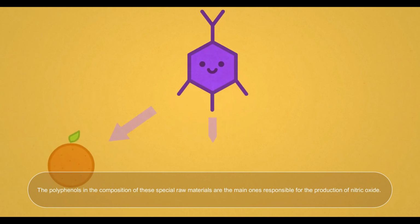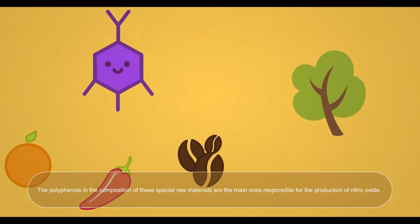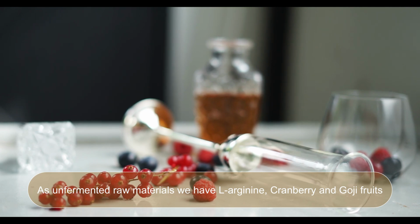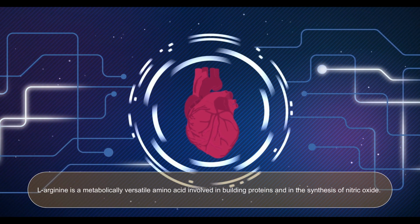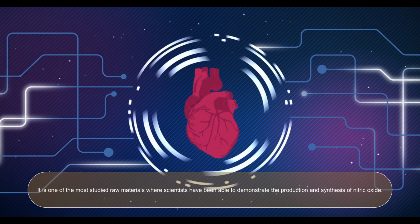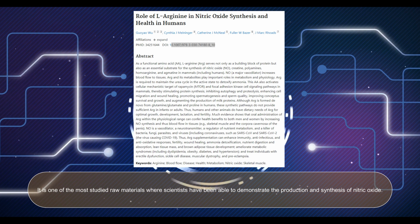The polyphenols in the composition of these special raw materials are the main ones responsible for the production of nitric oxide. As unfermented raw materials we have L-arginine, cranberry and goji fruits. L-arginine is a metabolically versatile amino acid involved in building proteins and in the synthesis of nitric oxide.